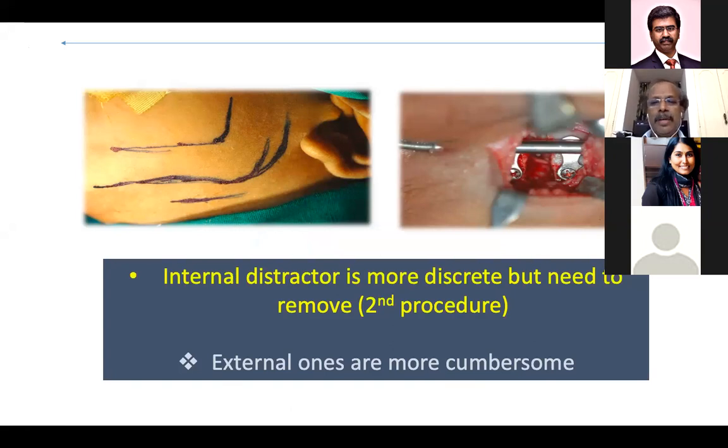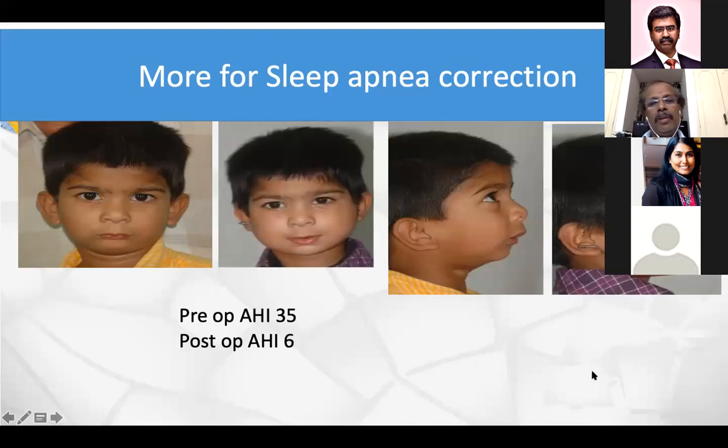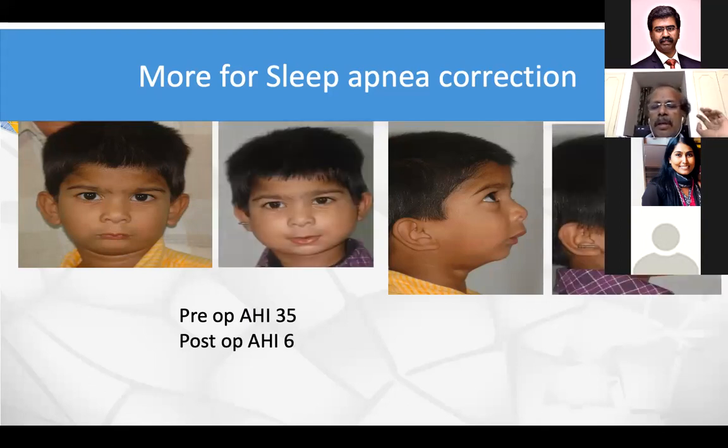This is an internal distractor that we had put in. The only problem with the internal distractor is that you have to go back and remove it. Instead of that, a lot of people are nowadays using external distractors. Next one. You can see in this picture, I think Dr. Elevenil can point. The second picture shows the growth of the mandible. Next one, please. From a deficient mandible to the growth of the mandible here.